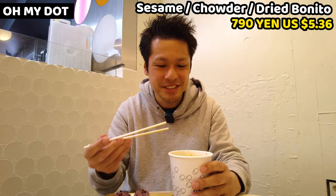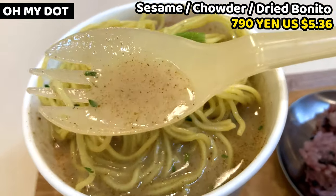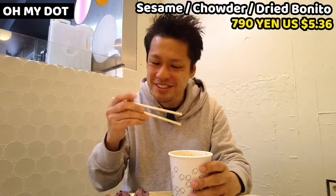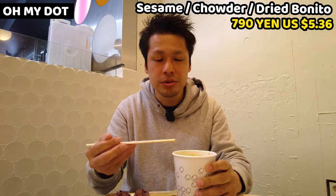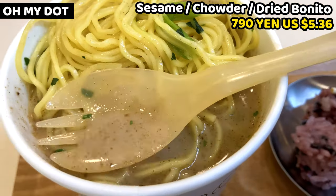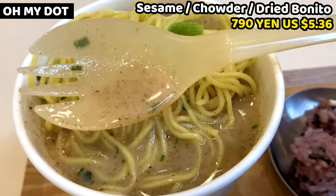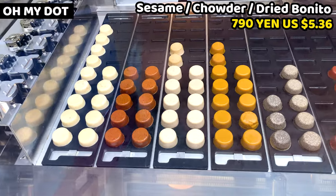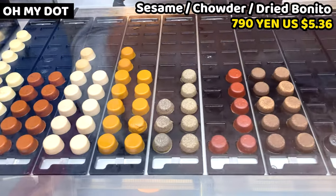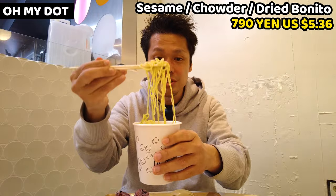This is so tasty. It tastes really good. Bonito and also clam chowder and extra sesame. This is really good. Wow, this is so nice. The soup is pretty nutty, but it tastes really rich and so thick. You saw the soup stock cube, right? That contains so much broth in it. This is really good. Okay, let me have noodles next.